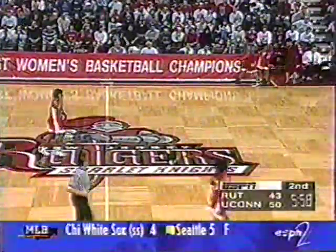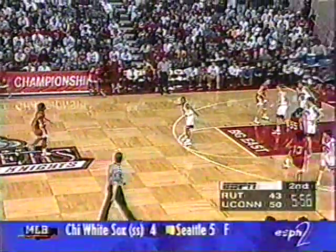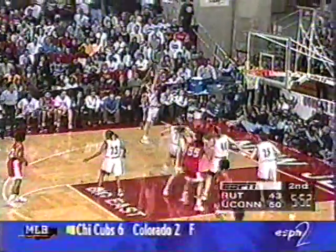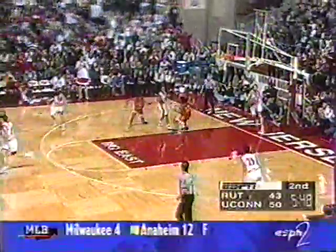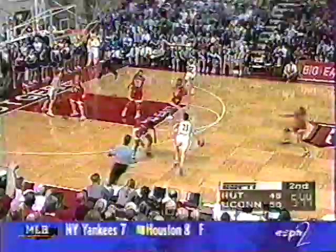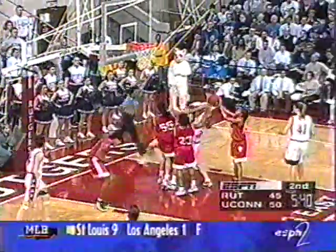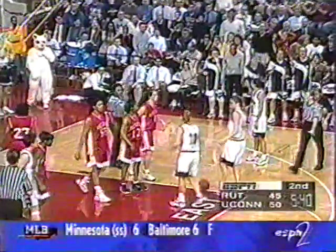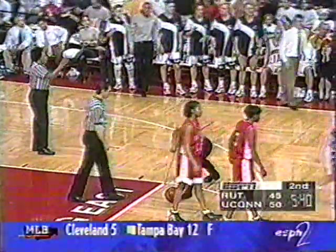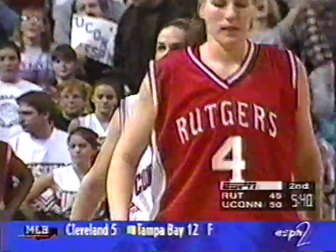Rutgers has to pick the tempo up. They dictated the tempo for most of the first half. They need to start doing that again in the second half. The big basket by Yusha Gilmore. And Connecticut will run with it. The fast pace. The miss by Abrasimova, and Hansmeyer called over the back. The second foul by Hansmeyer.